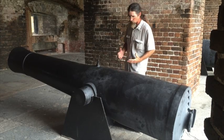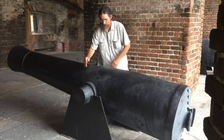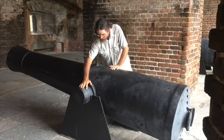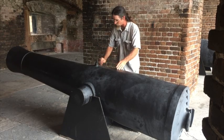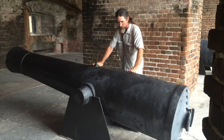Also, the stress points were critical, like here at the trunnion. When the iron gets soft and the cannon goes back on its recoil, all of the pressure and all of the stress is right here on these, and that causes it to crack across the middle. And if you look close, you can see that there's a bit of additional iron right here in the midpoint of the gun.